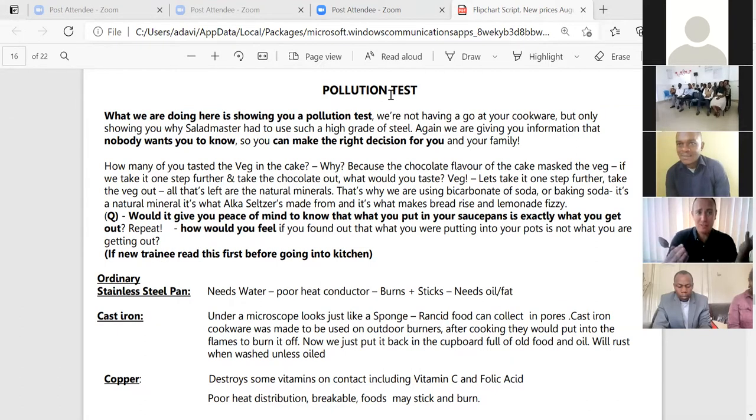Well, the cabbage and everything that went in there. Exactly. Now, let's take one step further. Take the cabbage or the vegetable out. All that's left are the natural minerals. That's why we're using bicarbonate of soda or baking soda. It's a natural mineral. It's what Alka-Seltzer is made from, and it's what makes bread rise and lemonade fizzy.